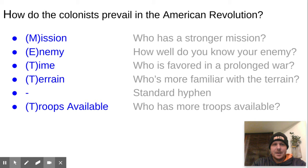I think you could convince me, if I was a much younger man, to fight for my independence. Therefore, yeah, anyway, the American colonist mission was far stronger. If I cared, I would just edit that out, that little brain fart, but I'm not going to.